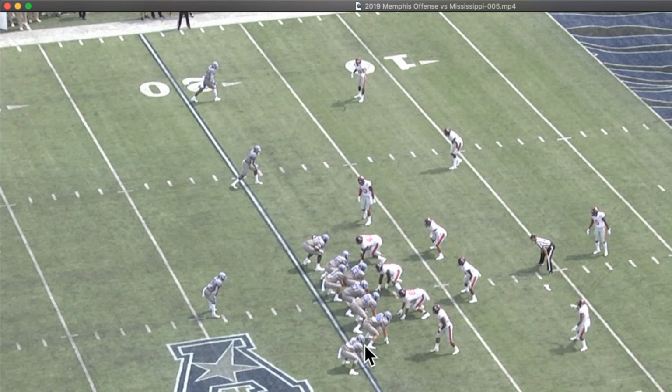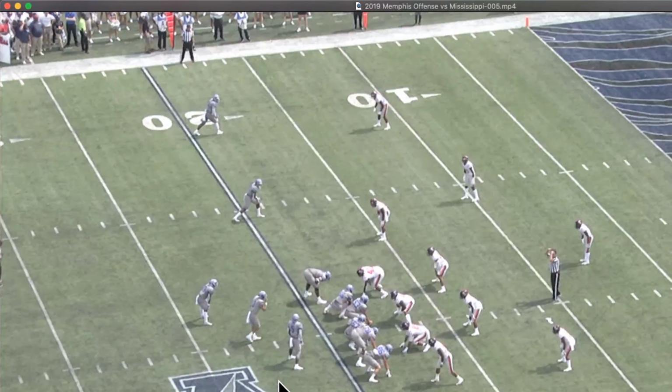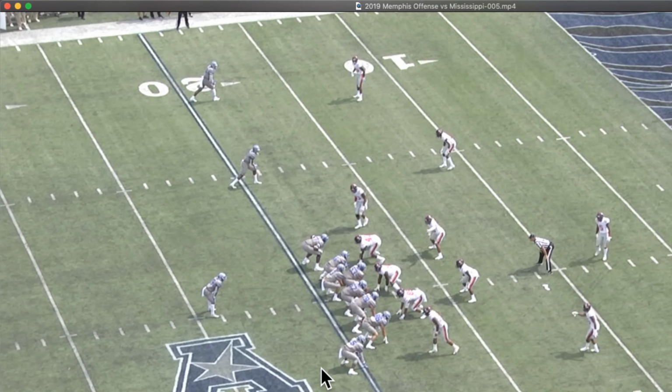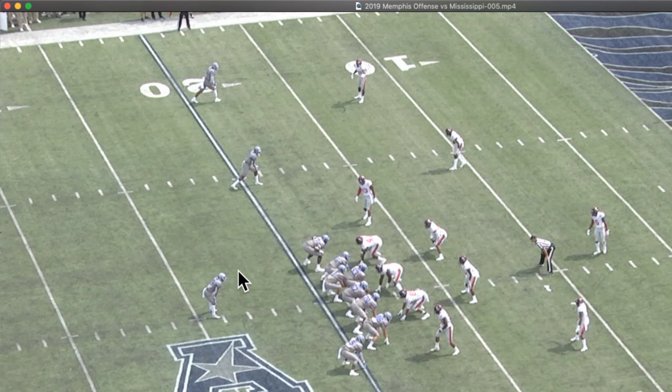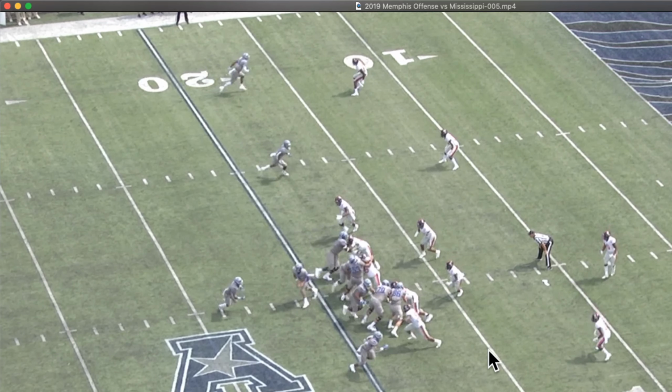In this case, they're in 2 back. And what do they do? They line up the bigger back in the H-back position. And now you've got 7 blockers against 4, 7, and then your 8th man is here. You should have an edge because he's playing pretty far off. And they're just running that into the boundary.